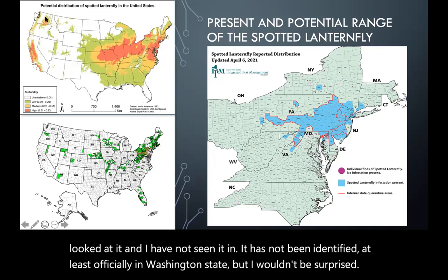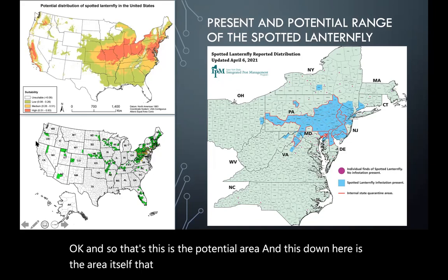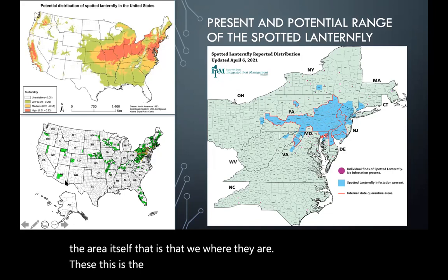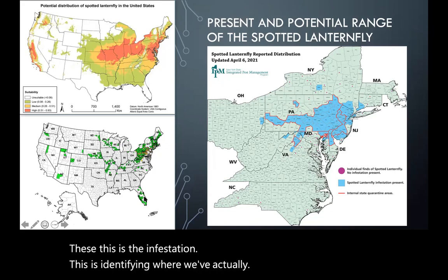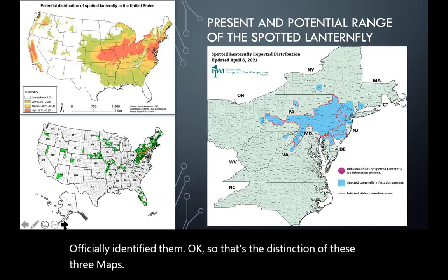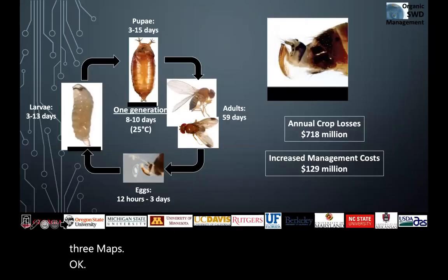This is the potential area, and this down here is the area where we now know they are. This is the infestation, identifying where we've actually officially identified them. So that's the distinction of these three maps. So that's it for them.